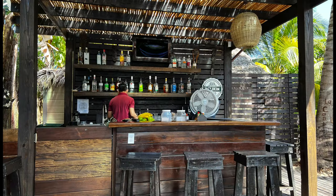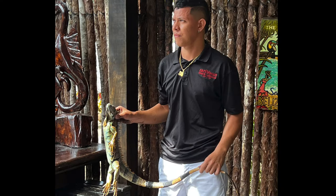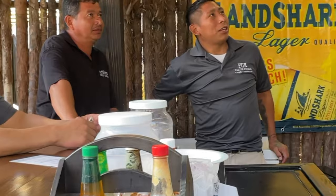It was pretty good. And here's the bar and Lucas, who has been our predominant bartender this trip. And last trip, actually. And Lucas chased down an iguana so that we could see it. And if anyone wanted to hold it, people did hold it. And here's the three bar guys all watching soccer.